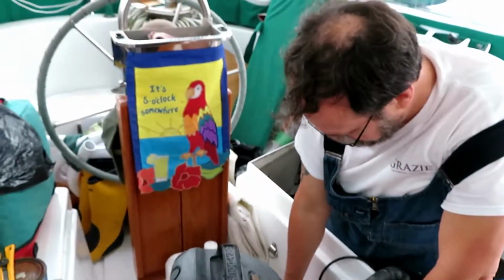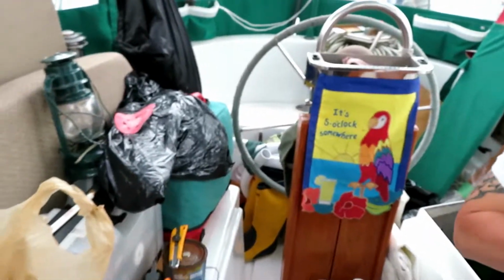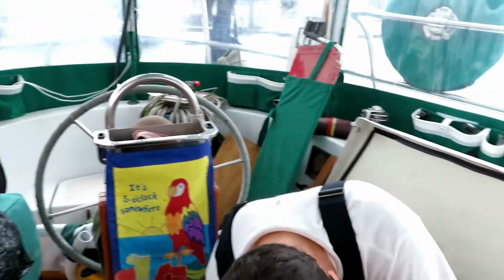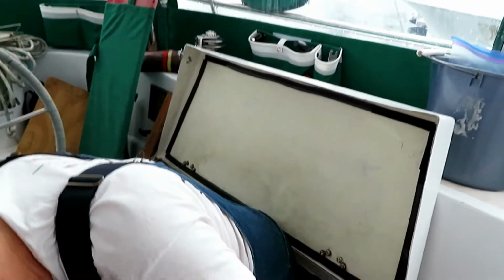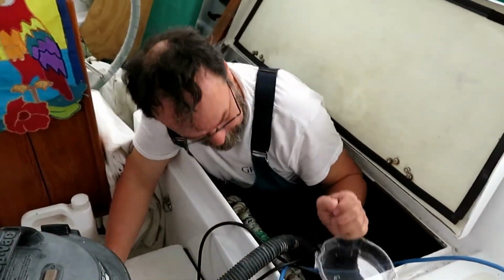I'm gonna cry. Boat maintenance, it never ends. Once again, our lazarettes are pulled apart and everything we own is in our cockpit. And Mike, the small bear, has to get into a little hole, is going back into a lazarette.